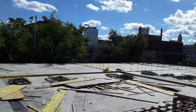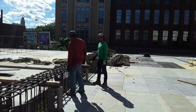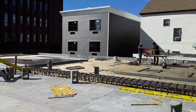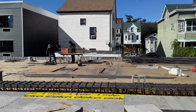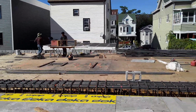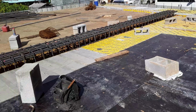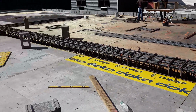This is the construction site, 185 Broadway, in the heart of Paterson, New Jersey. These men are here on a Sunday working, on one of the three construction sites that they're responsible for erecting in the heart of Paterson. So this is the biggest one. The platform that I'm standing on right now, this is the biggest of the project.